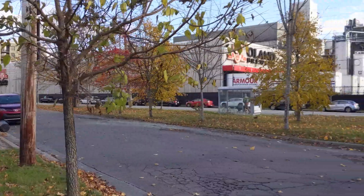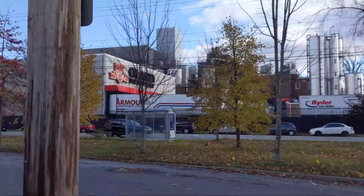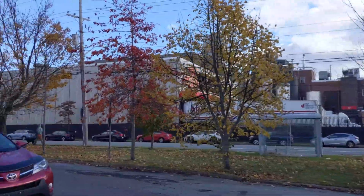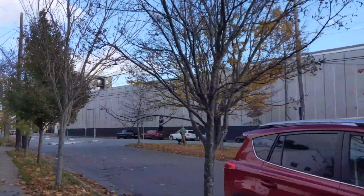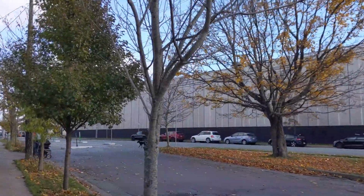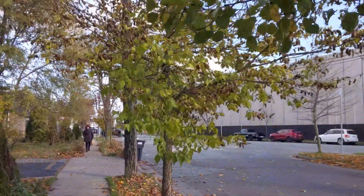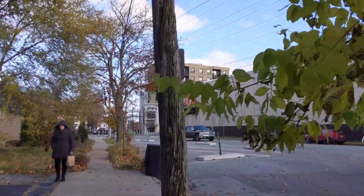There's the Olands brewery over there. One of the better employers in this area, and a big addition to the economy here. A big part of the economy in the North End. The Olands brewery, as well as the shipyard and the military, and these things all help the economy up in this end of the city.